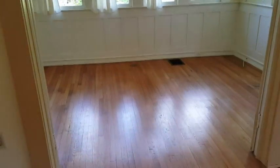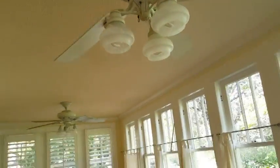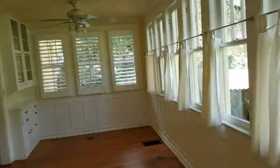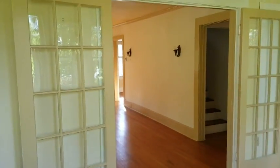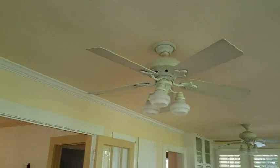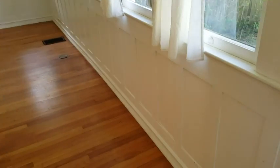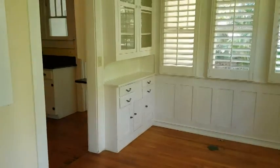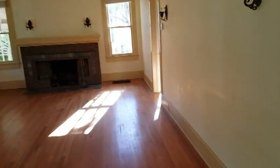Now, coming in here, again, these gorgeous floors. This is the sunroom. This can also be used as a bedroom. It's got beautiful ceiling fans in the ceiling there, lights. Lots of gorgeous windows. And French doors right here that close off. Again, the ceiling's all nicely done. Crown molding. This is my favorite room in the house, by the way, because I love this woodwork down here. It's absolutely beautiful. And a little buffet, built-in buffet over here. The original glass doors. We'll finish over there, but let me go upstairs first.